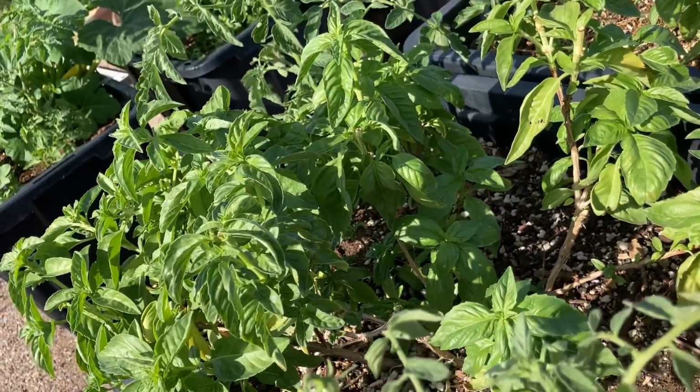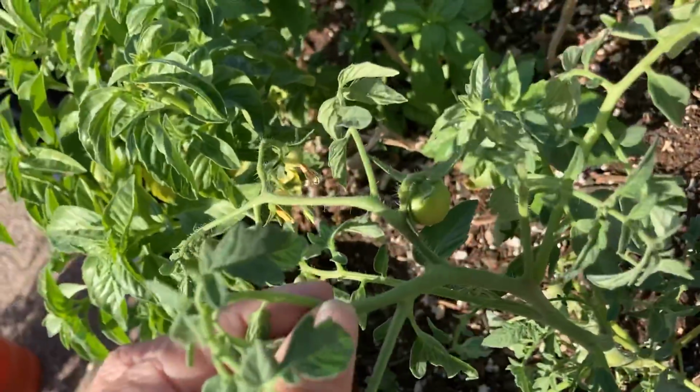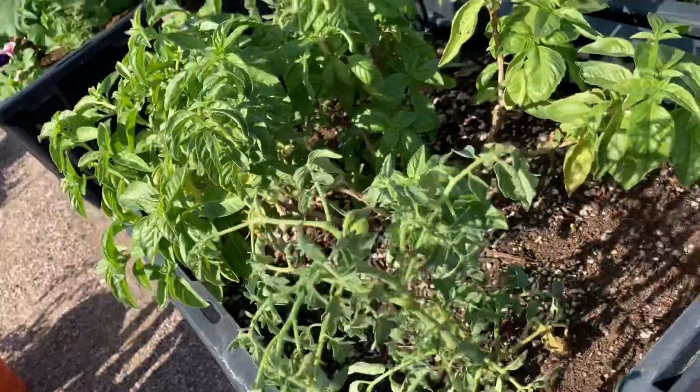I need to get out here and water. Everything's starting to look wilty. Wait, where is it? Is it showing? Yep. Super stoked.